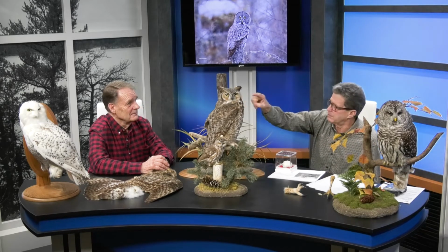Right behind the eyes. I've got a skull there that shows that. We can talk about that, but people always ask, are these the ears? And it's funny how these owls get their name, long-eared owl, short-eared owl. We talk about the great horn. They're not horns, they're not ears. They serve other purposes, but the ears are located right behind the eyes, at the same level as the eyes, and they're a little bit offset.